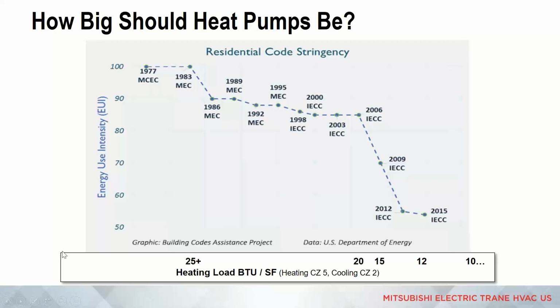Okay, so sorry for the canned presentation there, but it's a useful video that you could find online that just talks about how heat pumps work and gives some good visual and audio that is beneficial for sharing the basic how and why. So another big how or why is how big should heat pumps be?